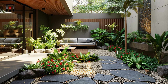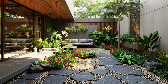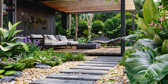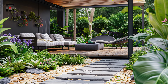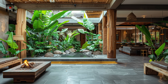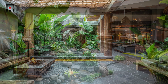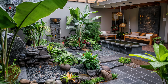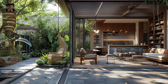It's a testament to the power of nature to elevate our living spaces and enrich our lives with tranquility and serenity. So, whether you're seeking a moment of quiet reflection, a cozy spot to curl up with a book, or a gathering place to entertain friends and family, this tropical oasis in the heart of your home offers endless opportunities to unwind, recharge, and find joy in the simple pleasures of life.